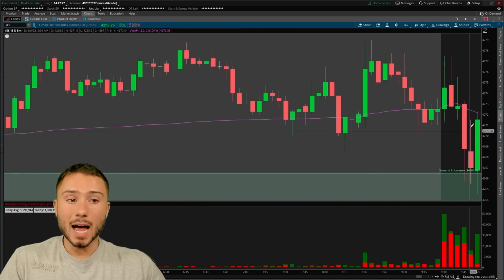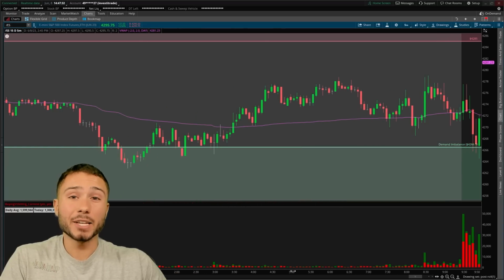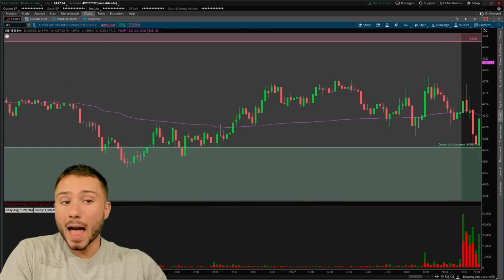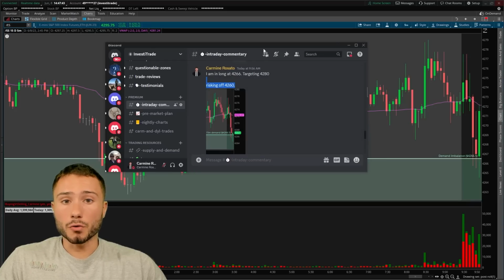My stop loss is not below this low. In fact, it's a little lower just to give it a little breathing room in case we break the low again and it lacks continuation. Someone's basically building up a position. So now I'm in long. This thing looks really, really good.